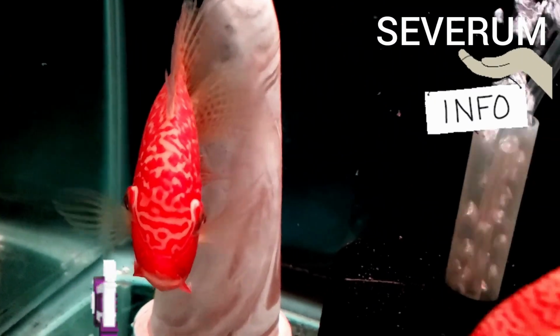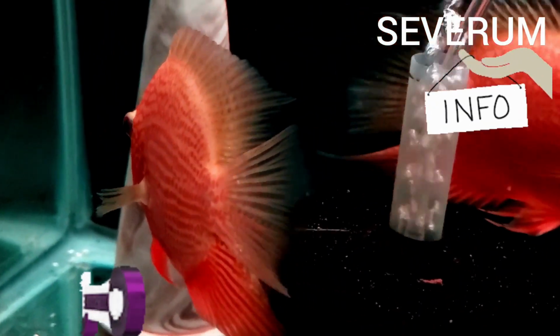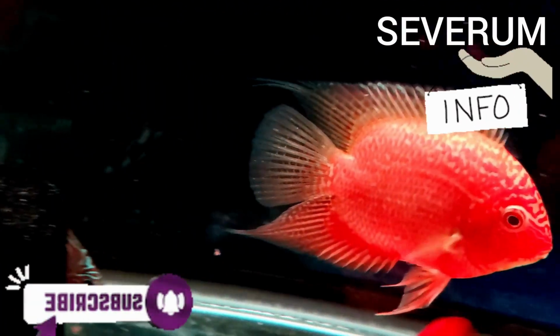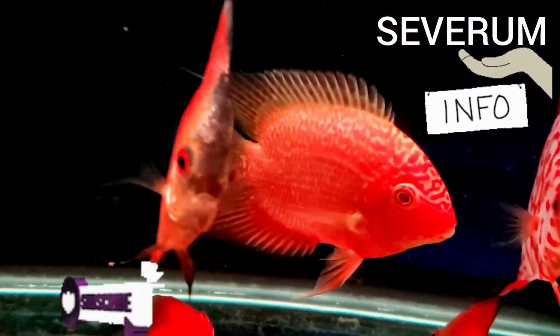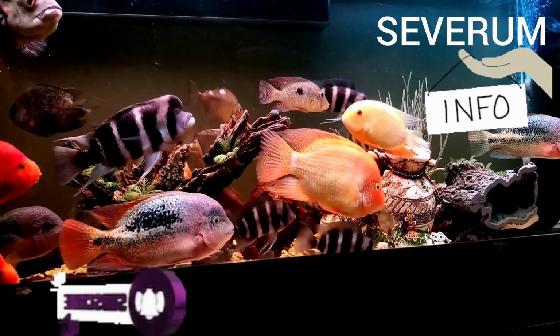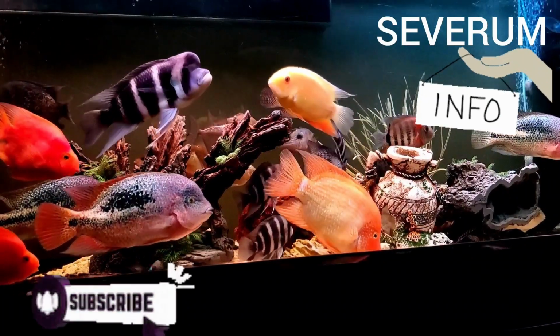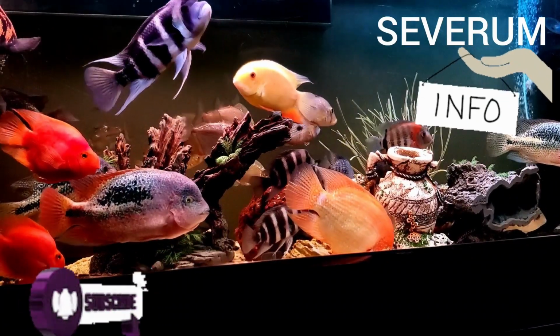They didn't do anything. It's just like any fish: as long as it can fit in their mouth, they'll eat it. So as long as the fish is not small enough to fit in the mouth, they'll be fine with the Severum. So they're very hardy and easy to take care of.